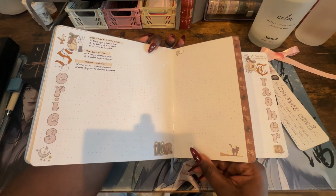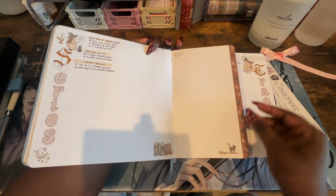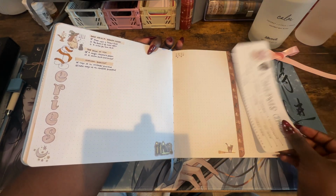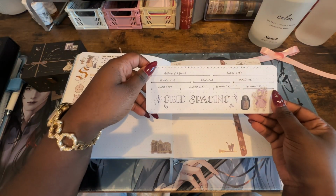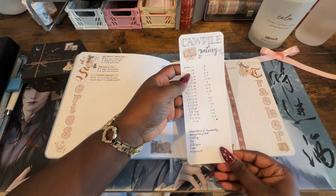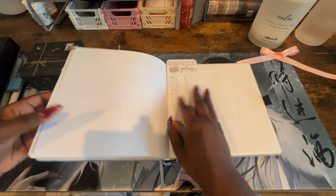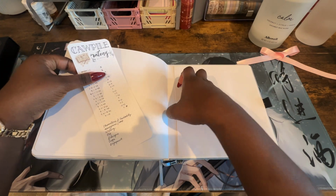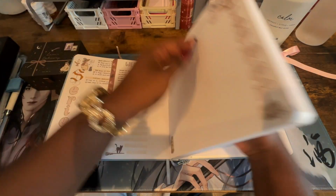And the next spread here is a series tracking spread, which is like a 4-page spread, except I have like a Dutch door here, and the portion of the page that I cut out here I've used to create my grid spacing guide as well as my ℍ𝕗 rating guide here. So I stuck this in here for now because I wanted to show it in this video, but now I'm just going to move it to the pocket in the back of the journal and then go back here.